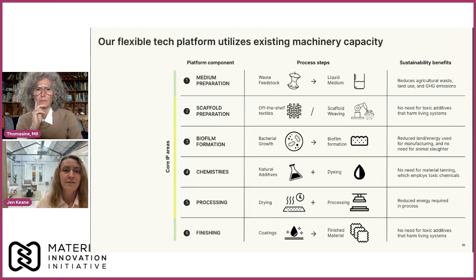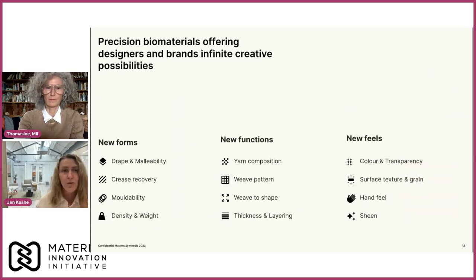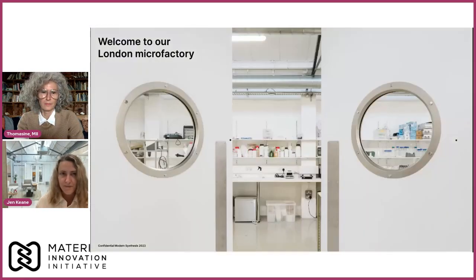means we can actually feed into existing textile infrastructure and supply chains to create a material that can help reduce emissions by up to 65% less without plastics, but also precision biomaterials that can offer designers and brands infinite creative possibilities. And this is new forms, so new material properties, new feels, and new functions.